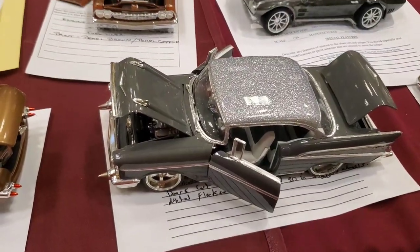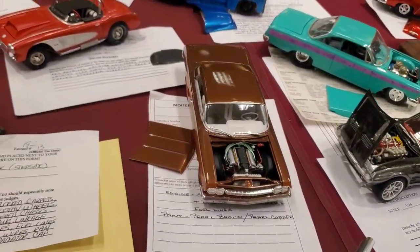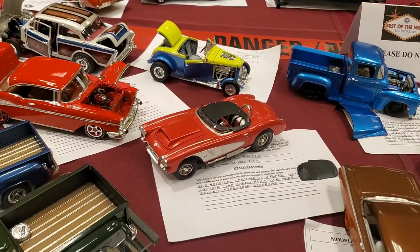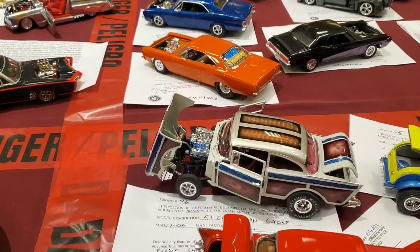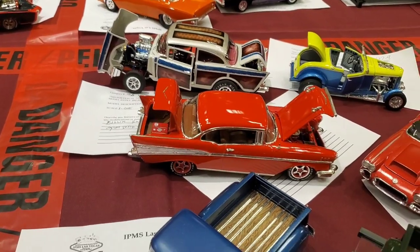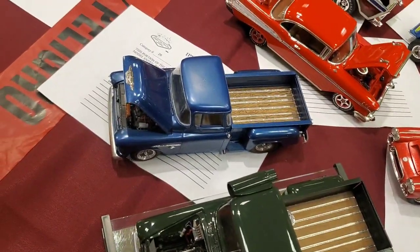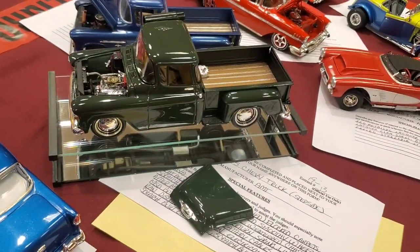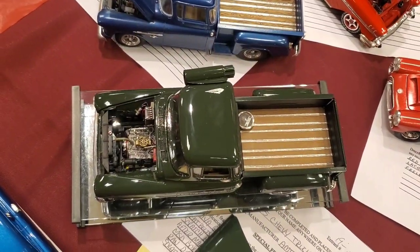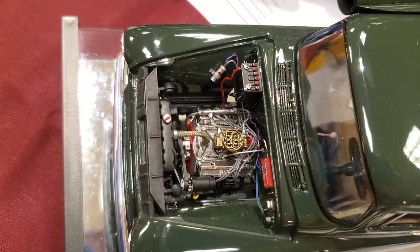Ooh, sparkly. So it's barely any room around here. There's no room on the table. Oh, nice paint job. Fantastic. Very cool wheels. Alright, hopefully you guys can see all this stuff okay. This is a beautiful color on this truck. Beautiful job there. Let's see if we can get in for that engine detail for you guys. Oh my god, that is just amazing.